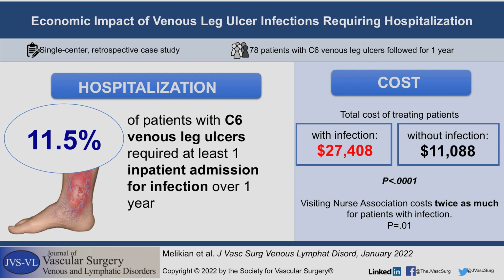$9,956 for those with infection versus $4,657 for those without. The authors concluded that infections in venous leg ulcer patients led to an overall increase in medical resource utilization and overall cost of care. The venous leg ulcer patient with infection requires more frequent patient admissions, outpatient visits, and nursing services.